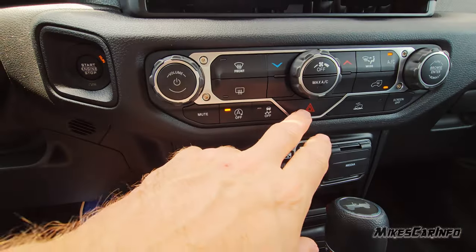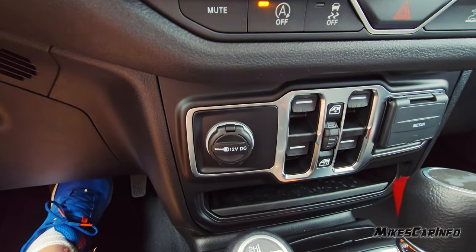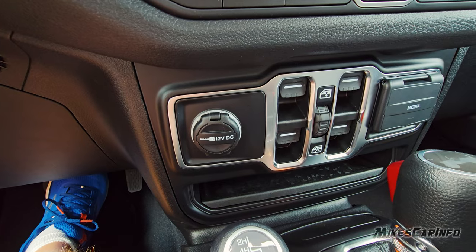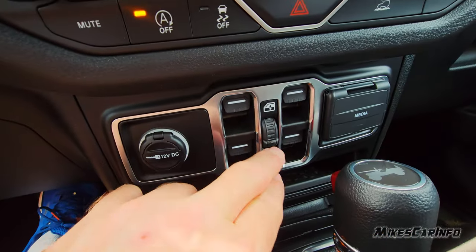All right, four-way flashes are here as well, that's important. 12-volt power supply, and you see it has a little key there, letting you know that it turns on and off with the ignition. And there's the power window controls here, and if you don't want the kids to play with them, you can turn that off.